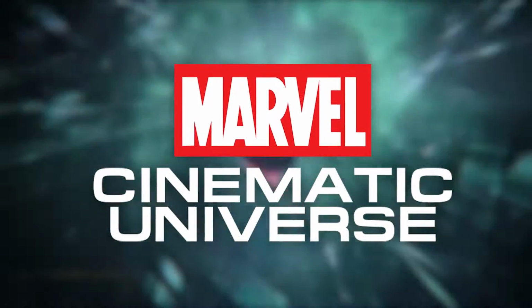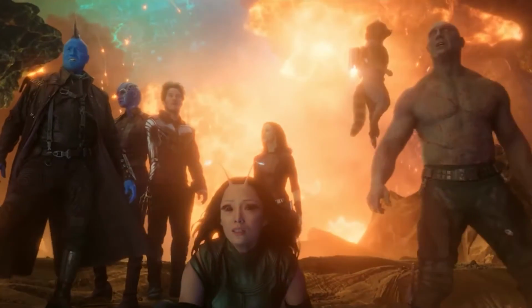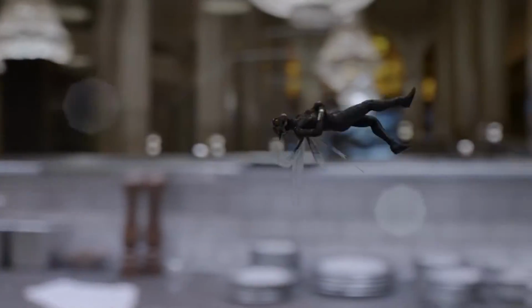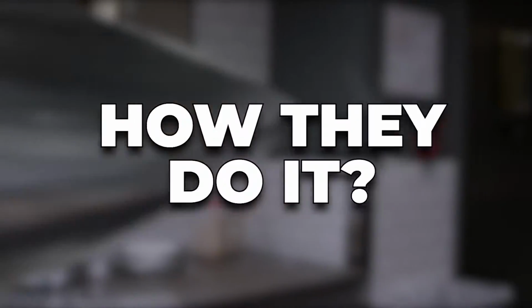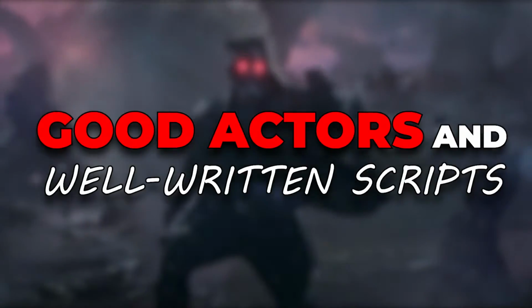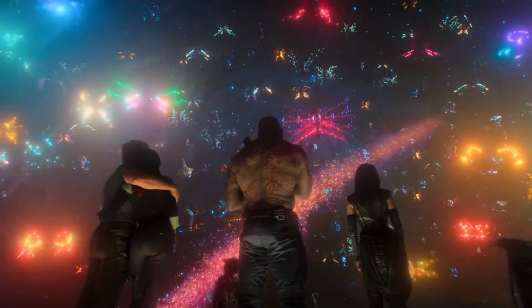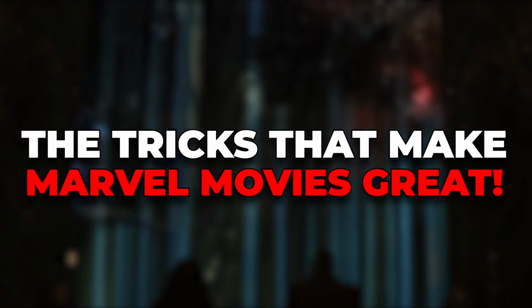Marvel Studios always makes incredible movies and leaves audiences in awe of the cutting-edge effects that make things look so natural. But have you ever wondered how they do it? The franchise's success is partly due to good actors and well-written scripts, but there's much more behind the camera than people realize. So sit back and relax as we talk about the tricks that make Marvel movies great.